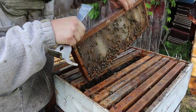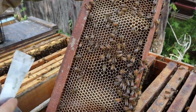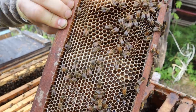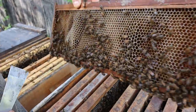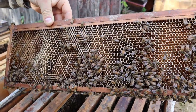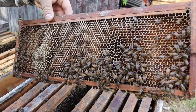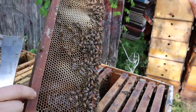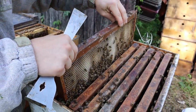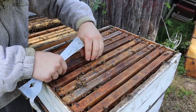All right, so look at this right here. They're drawing out nice new wax. They're depositing nectar up in these honey supers. It's awesome. And this frame, you can definitely feel there's some weight to it. This is an old honeycomb. It's never had anything in it but honey, and it's still doing a great job for us. So this was the one closest to the brood chamber.